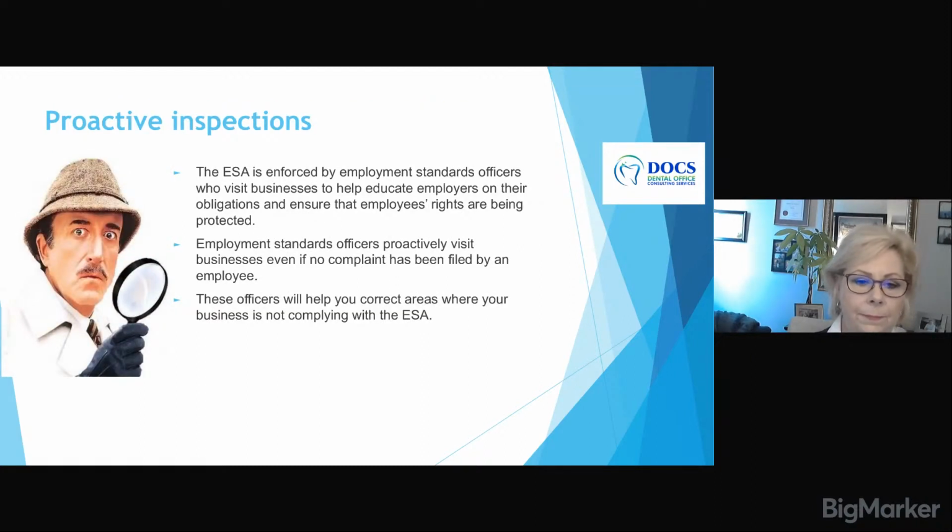The Employment Standards Act is enforced by employment standards officers who visit businesses to help educate employers on their obligations and to ensure that employees' rights are being protected.